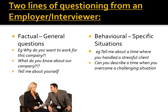Basically, there are two lines of questioning from an employer or an interviewer. The first one is usually your factual questions. For example, why do you want to work for this company? What do you know about our company? Tell me about yourself. And then we head off to the behavioral specific situations. For example, tell me about a time when you handled a stressful client. Can you describe a time when you overcame a challenging situation? And this is when you would use the STAR method, which would be during your behavioral questions time. So you would describe what the situation was. Then you'd describe the task that needed to be done, the action that you took, and also the result of it.